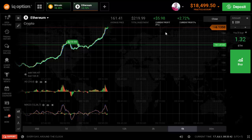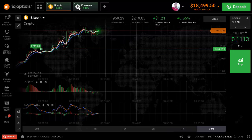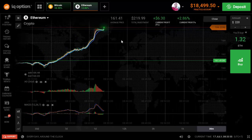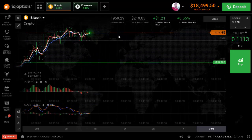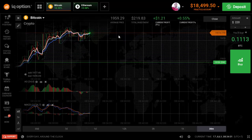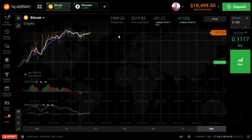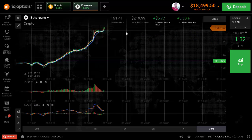With binary, whatever you invest, it's gone. If I had invested 220 in 1 minute, if I'm wrong, 220 is gone. So yeah, this is much safer. I would recommend this to anybody who wants to actually make a lot of money long term, and pretty much guaranteed money long term. Then cryptocurrencies is probably a very good way to do it.